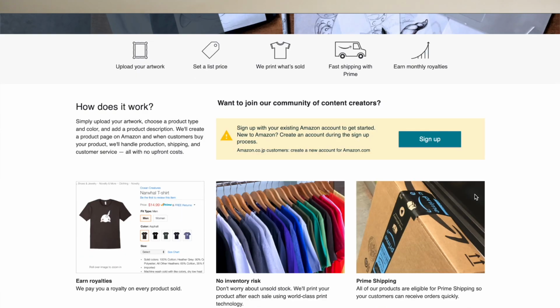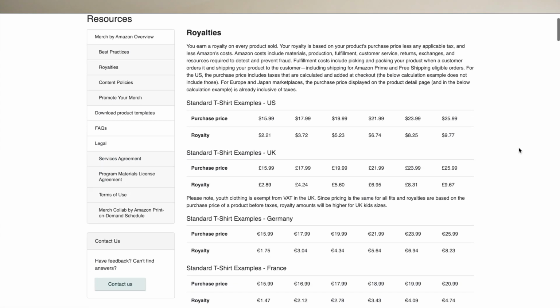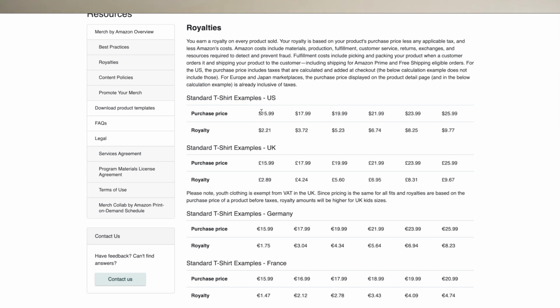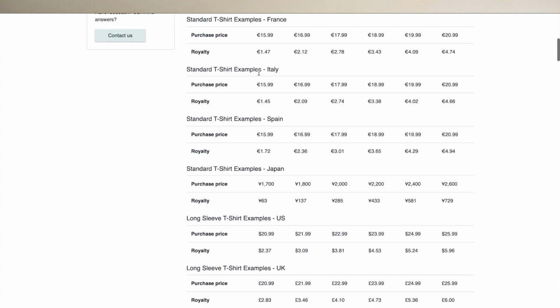Now let's jump into the resources page so that you can see how it works. In this one, you'll see the royalty calculations, and I'm going to click on that to give you some examples. For example, standard US t-shirt prices can be, if you were to put it at $15.99, you will make a $2.21 profit, and it shows you the variety. Now, they don't allow you to put an outrageous price. I just want to mention that you're not going to be able to put $100 for a shirt. They have some limitations, and I think it's about $25 is the max, where you can make a $9 royalty on that. From every single country, I'll show you all the royalties available.